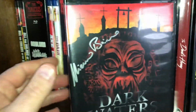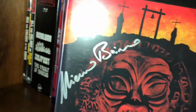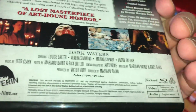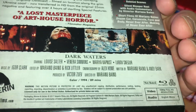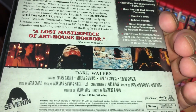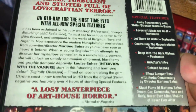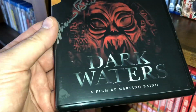The next one is a film called Dark Waters by director Mario Bava, and he signed that in silver Sharpie at the top. And again, these were all autographs that were sold by Severin, so I didn't have to get these signed. They come already signed for you. This is a film from 1994. It is unrated and region free. Good little suspenseful atmospheric monster movie. I really enjoyed it.